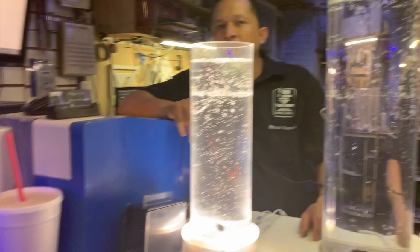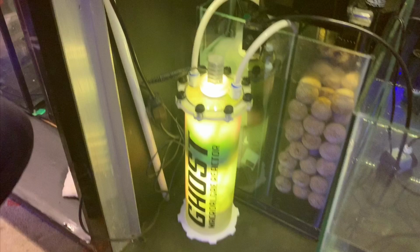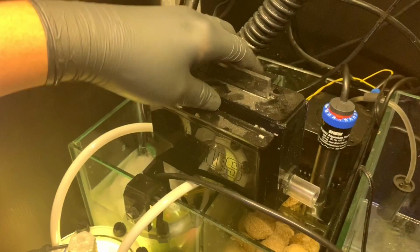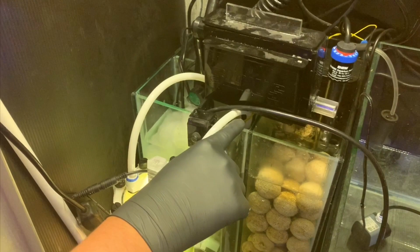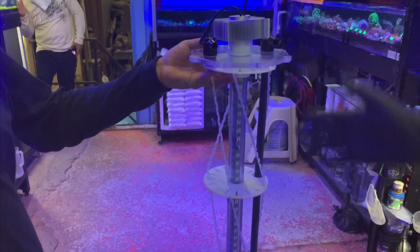We can see the reactor, the macroalgal reactor working. And the algae scrubber too. So you guys made a nano algae scrubber. Yeah. Wow. Also, these sumps. These sumps are custom made here? Yes. Okay, very nice. This is the inside in the microalgae reactor.